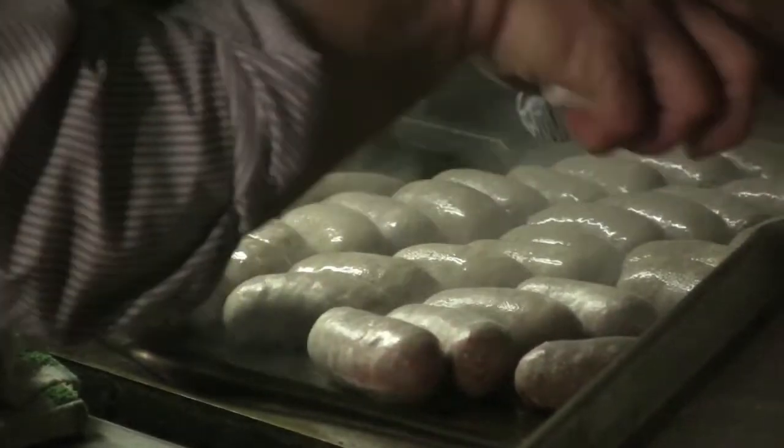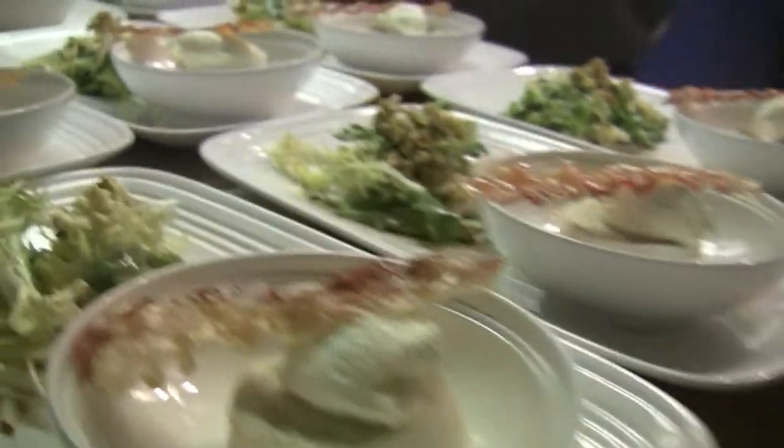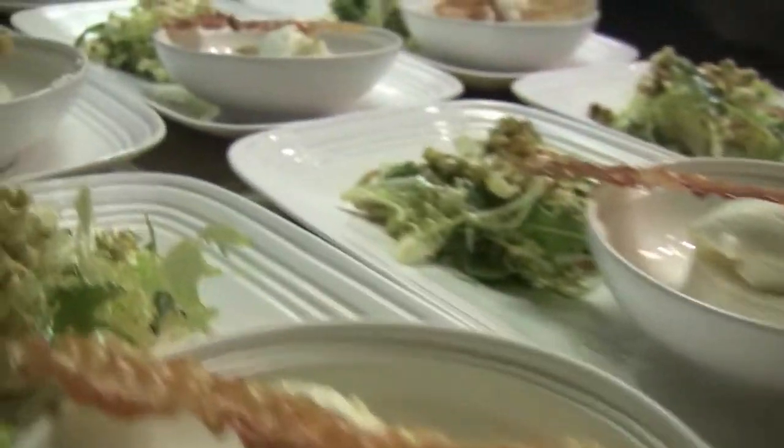Some of the chefs have done some lacto-fermentation of cabbage, so that's one way where you salt the cabbage and put it by for an extended period. That's a natural, old-fashioned way of preserving. And then there are things like candy bacon.